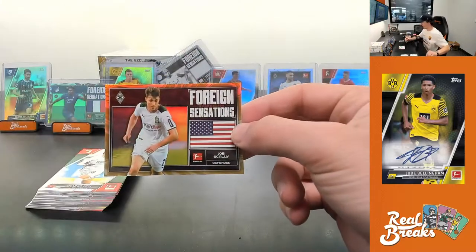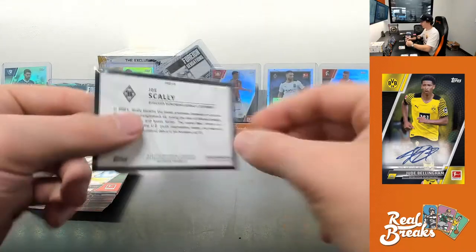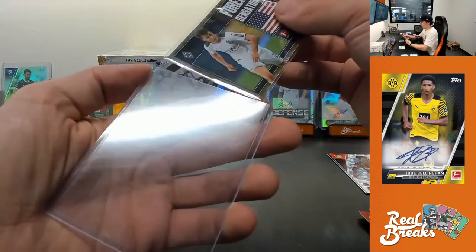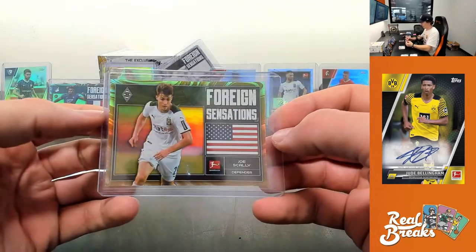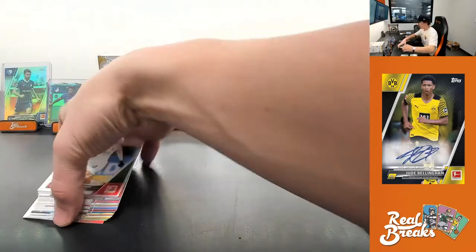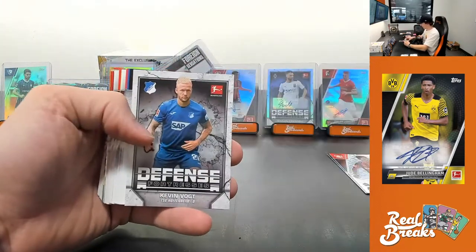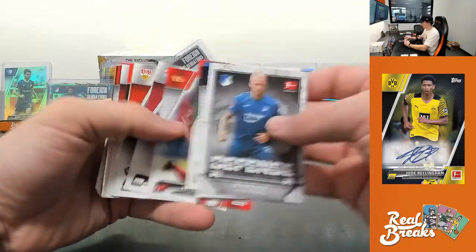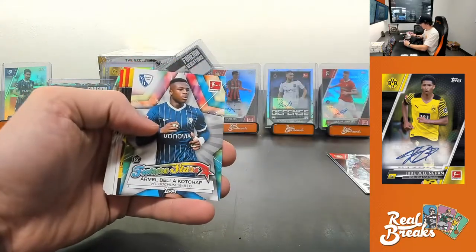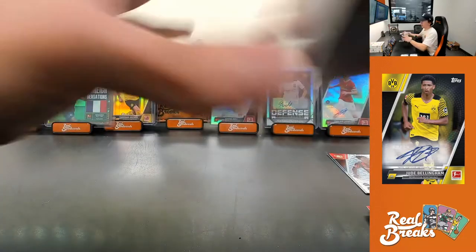And Joe Scally, Foreign Sensations Gold, number 2 of 50 for Gladbach. And that is going to Joseph Adam Hester. There you go, Joseph. Foreign Sensations, Joe Scally, 2 of 50. And some more gold. Moussa Dybala, or Diaby. Frederick. Bring us down to 4 boxes left.